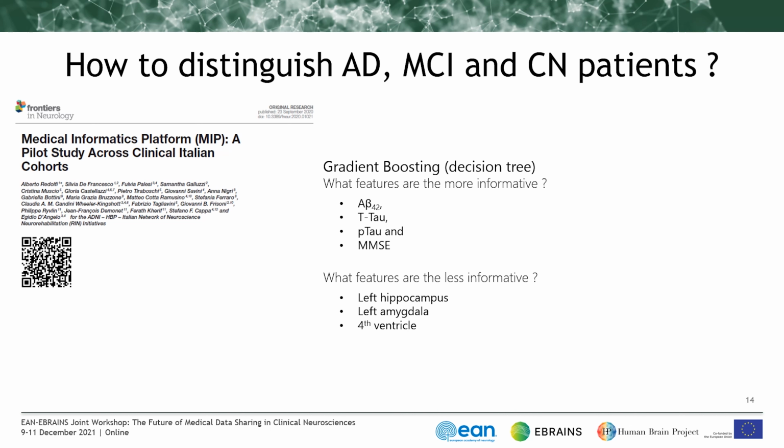However, the MRI brain volumes, such as the left hippocampus, which has a key role in memory, the left amygdala and the fourth ventricle were the least contributive. Those results helped to focus our future work.